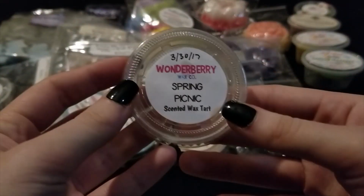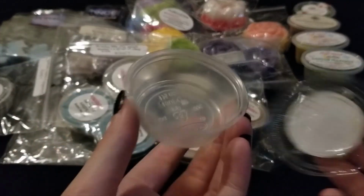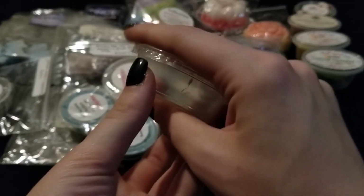I melted the rest of Spring Picnic from Wonderberry. This was just a really fresh, grassy scent. I melted this in my bathroom.